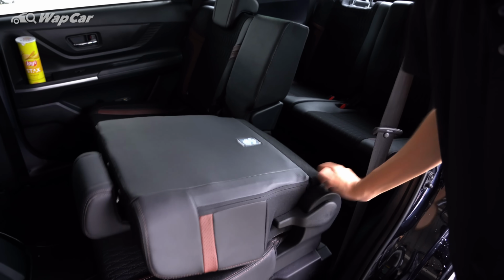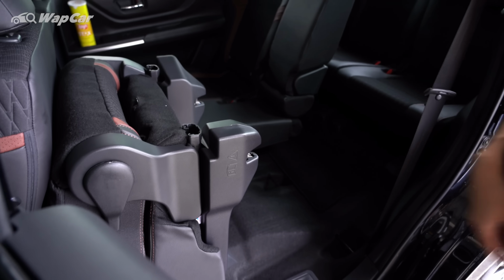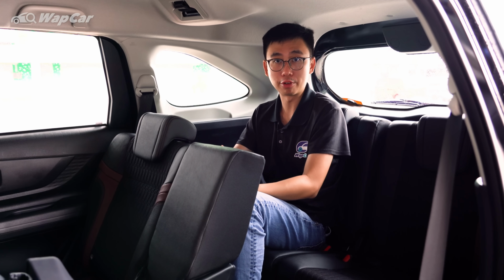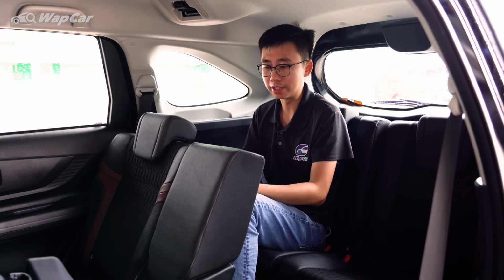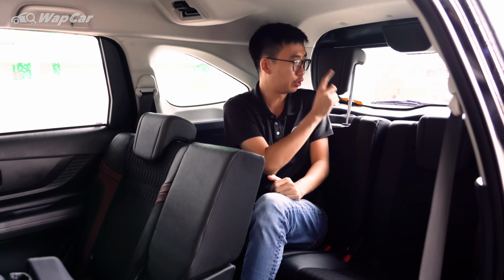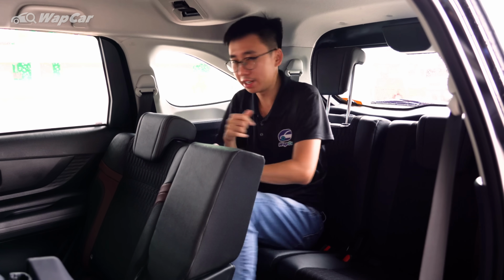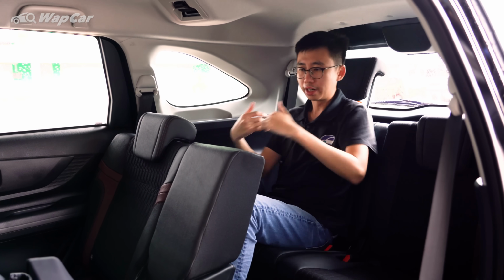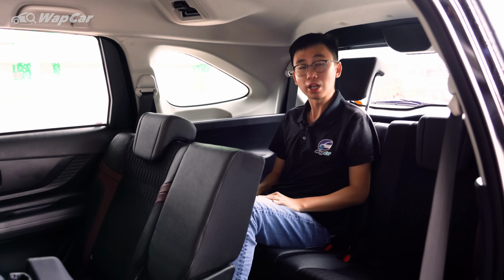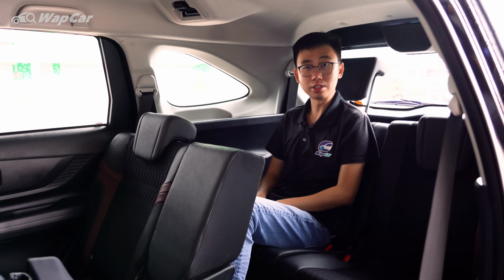You just have to do the one-touch tumble function for the middle row seats, and getting in and out is just fairly straightforward. Now, seated back here, me being a 175 cm tall adult, first you have to pull up the headrest and then use this lever here to recline a little bit, and then you can be quite comfortable in the third row seats of the new Alza.